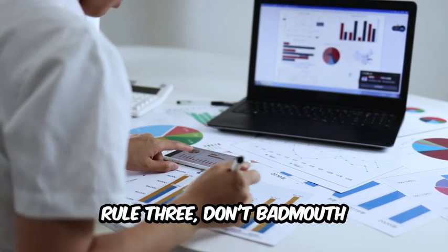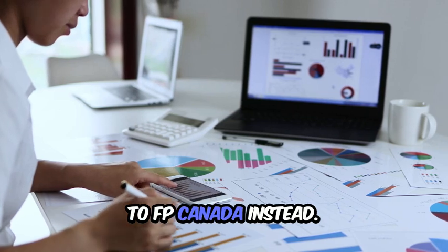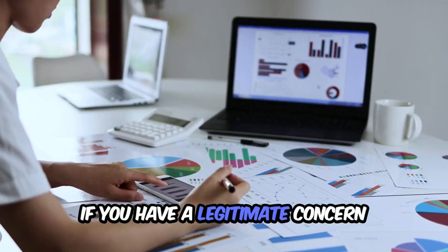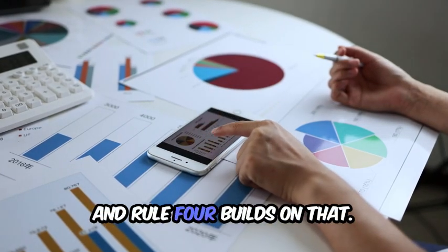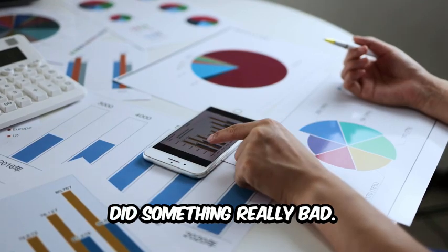Rule 3, don't badmouth other certificants publicly. Report issues to FP Canada instead. Right. Keeps things professional. Use the proper channels if you have a legitimate concern about another planner's conduct. No public mudslinging. And Rule 4 builds on that: mandatory reporting if you know another certificant did something really bad.